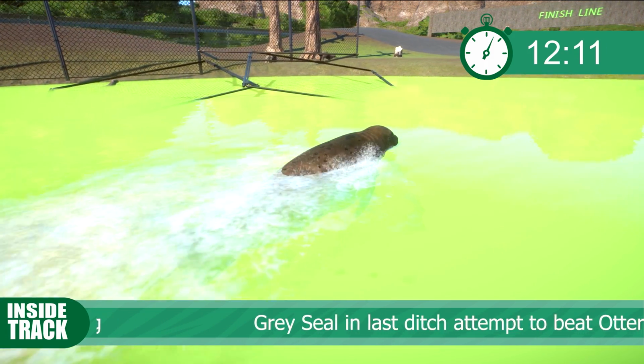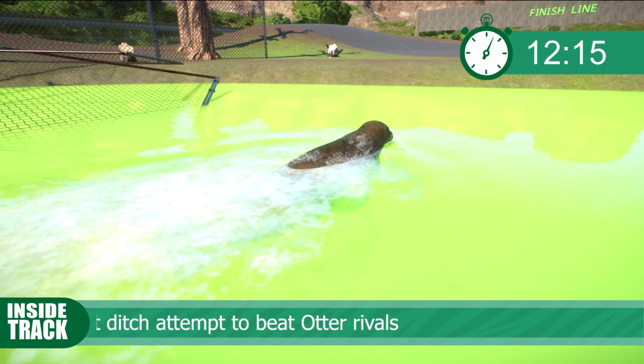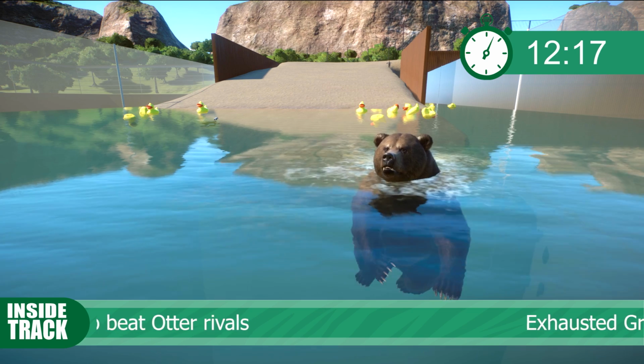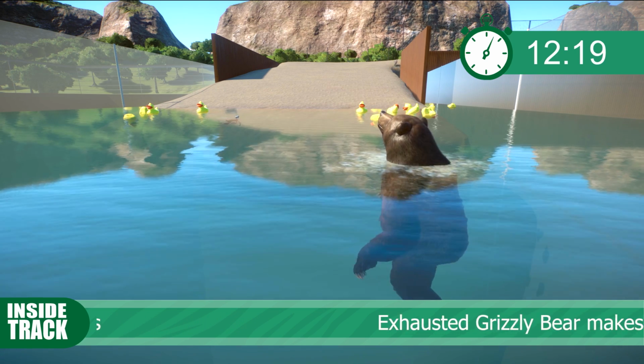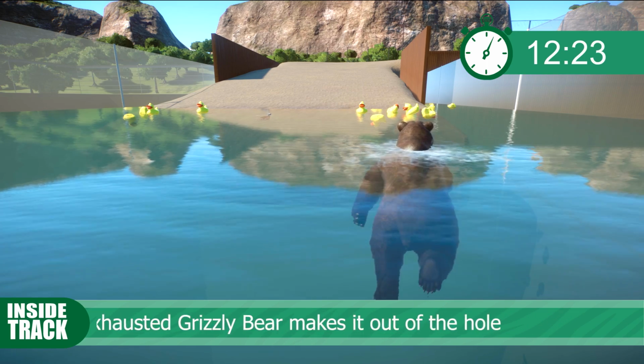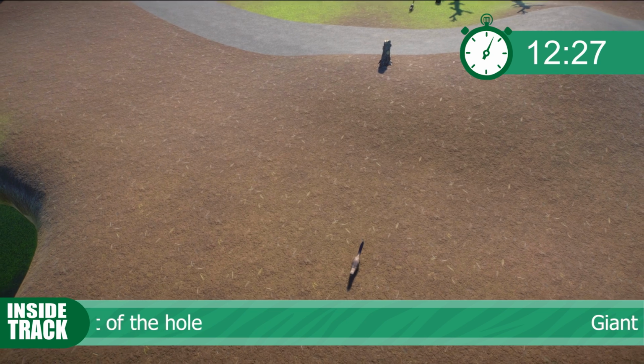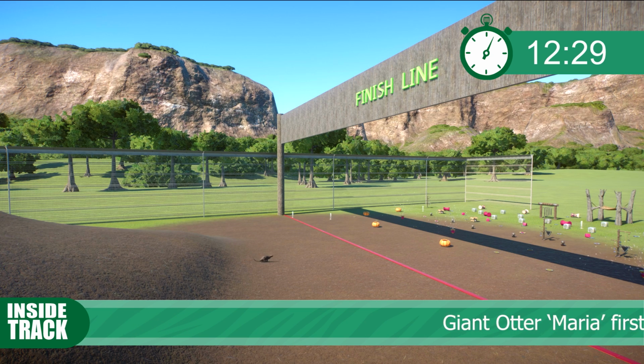Close, but not quite. That's one otter home and free. Don't think our grey seal's going to catch up now. Hey, grizzlies finally made it out of the tube. But they've got a lot of catching up to do now. Potentially top 5 if they make a bit of an effort now. Number 1 otter out of the water and approaching the finish line. Indeed, they are home free.